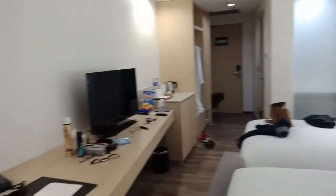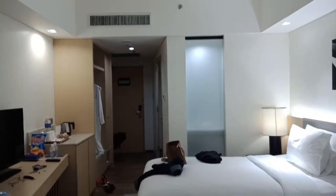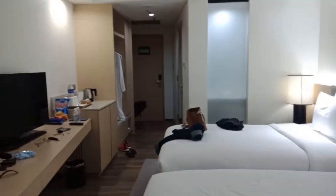Ayan. Ito na yung buong room. Namin ni Amy. Yay! Thank you, Amy, for this wonderful hotel reservation. And yes, there you go, guys. So that's our hotel tour dito sa Seda Vertis North Hotel.